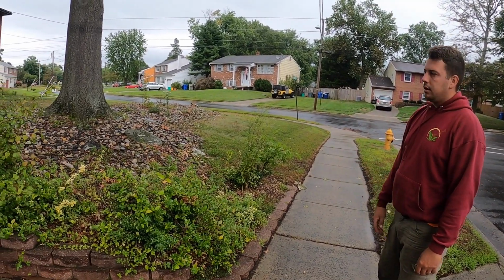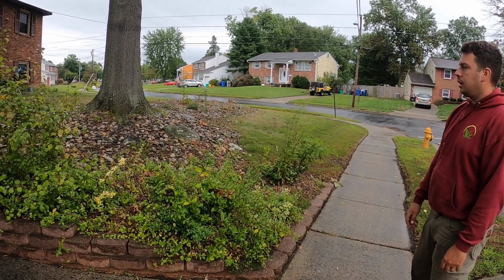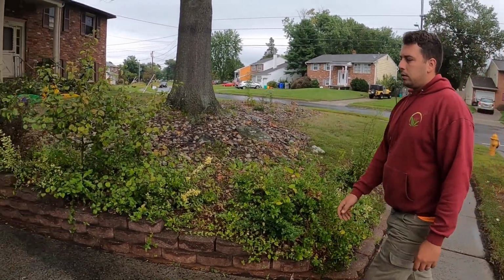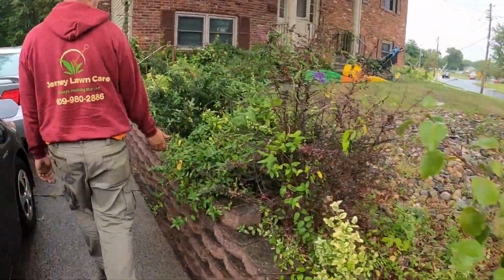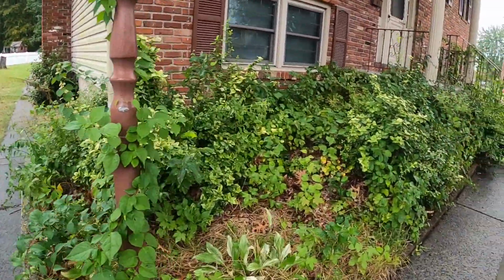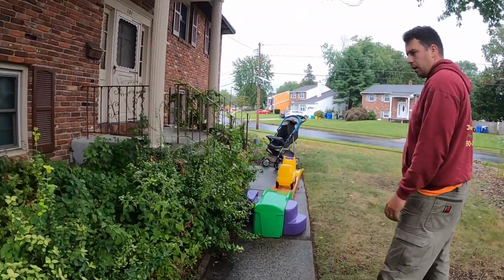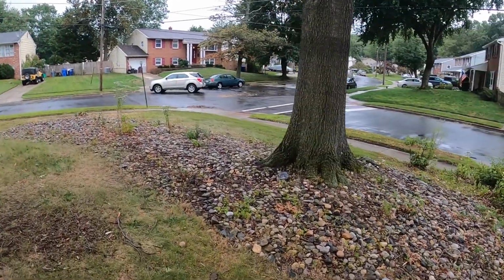As you can see over here, way overgrown, a lot of rock. The rock's basically going. The majority of it, we're going to keep some around the tree, but if you want to walk this way, see? Yep. All this is going ripped out. All the way up here. Full new front landscape. And yeah, over here. Rock bed.